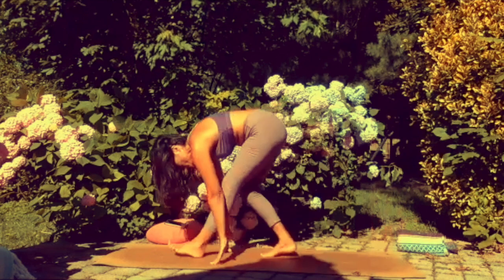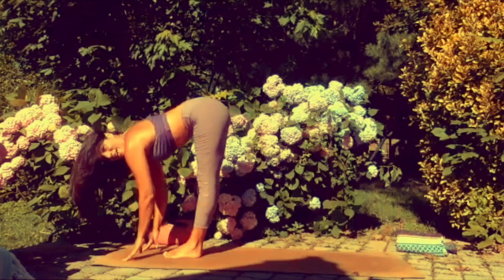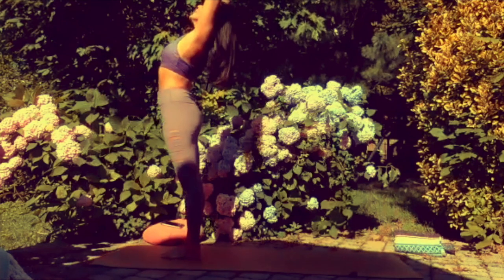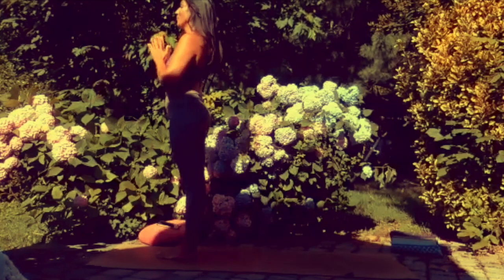Stepping or walking your feet all the way to the top of your mat. Lengthening through spine. Exhale, release. Inhaling, arms up, extend all the way to sky. Open heart, lift chest. Exhale, release, hands to your body. Good. Okay, so we're gonna go through that whole sequence all together.